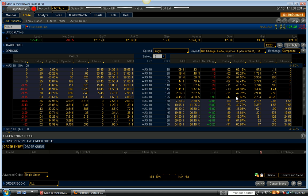So we bought the 125 and sold the 120 for a bear put spread for a debit. I believe the debit was $1.40 average. We did sell it for $1.70 on Friday, the day after, which is not a shabby gain. It's really a nice gain, but we could have done much better.